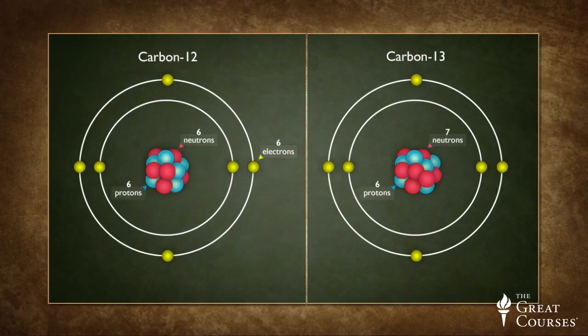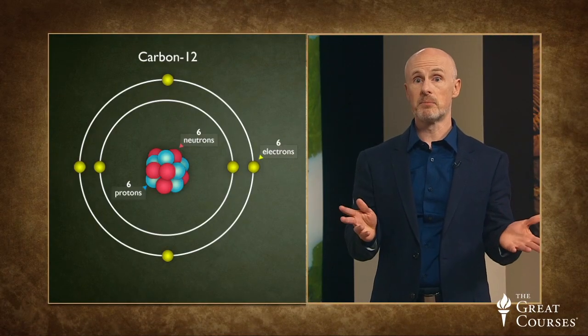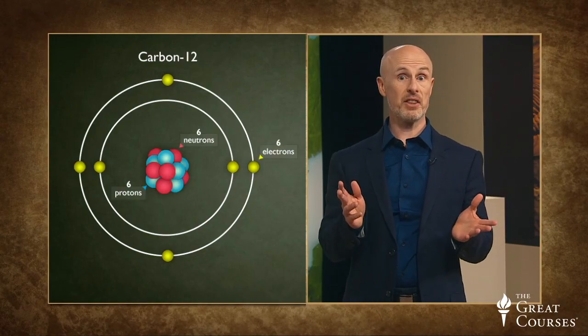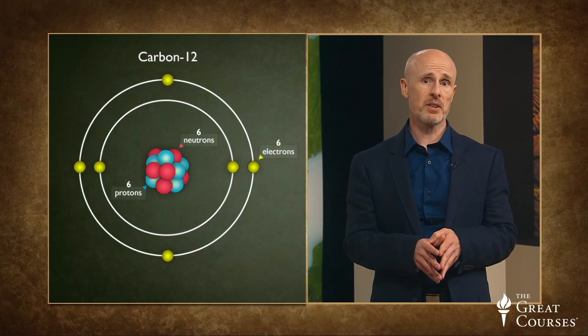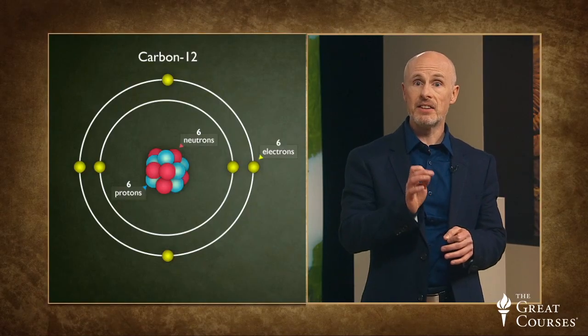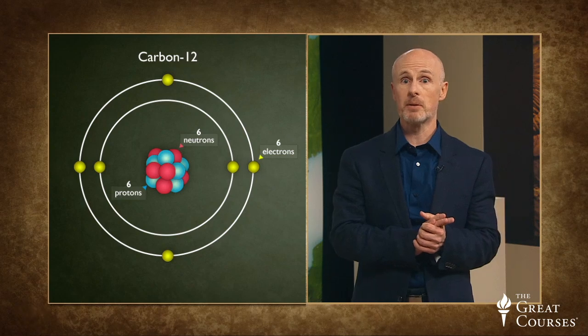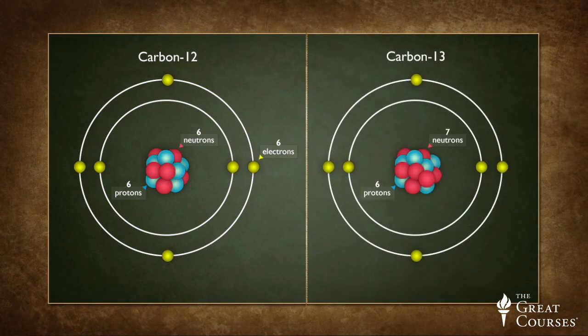For example, consider two isotopes of the element carbon, carbon-12 and carbon-13. Carbon-12 is by far the most abundant, comprising around 98.93% of all elemental carbon. Carbon-12 has 6 electrons and in the nucleus 6 protons and 6 neutrons, thus giving us an atomic mass number of 12. Carbon-13, however, has 7 neutrons in its nucleus, giving it the higher mass number of 13.